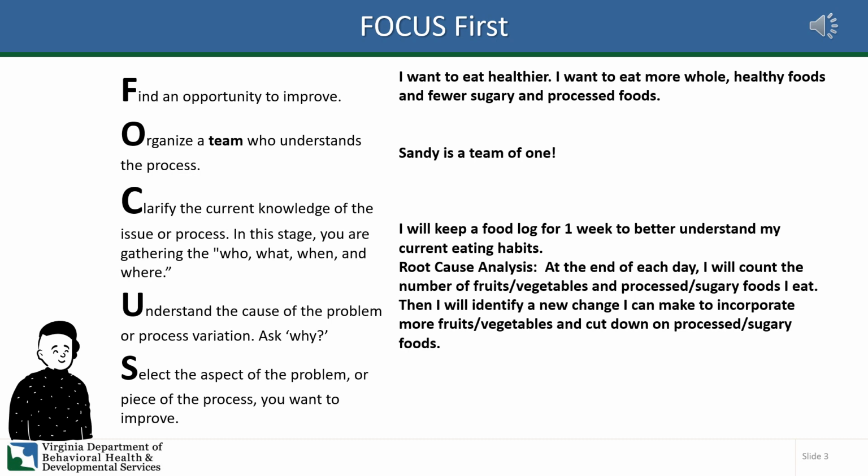Let me introduce you to Sandy. Those were her sticky notes. We're going to walk through the focus steps first to help us prepare for our improvement project. She has found an opportunity to improve. She wants to eat healthier. She wants to eat more whole, healthy foods and fewer sugary and processed foods.